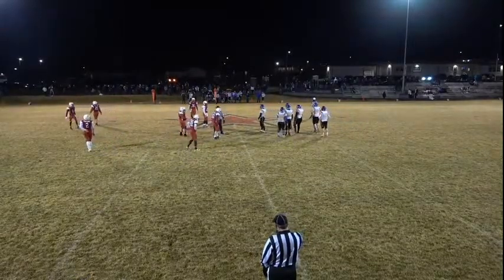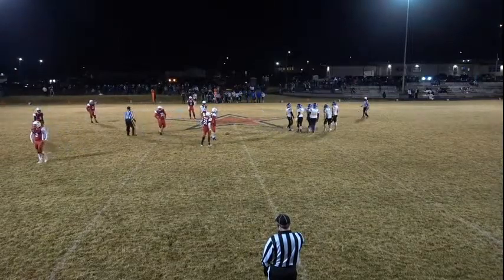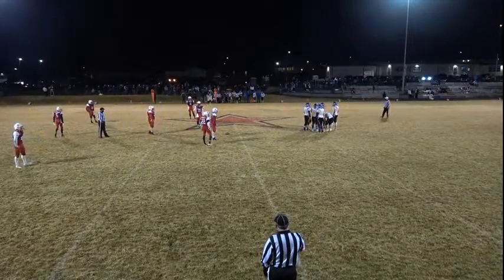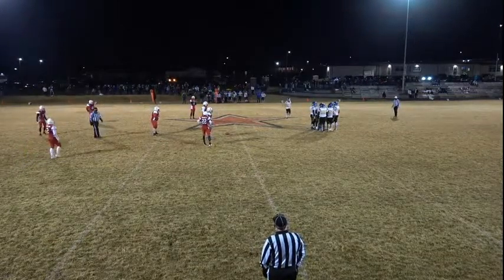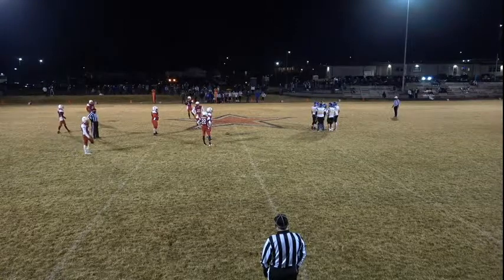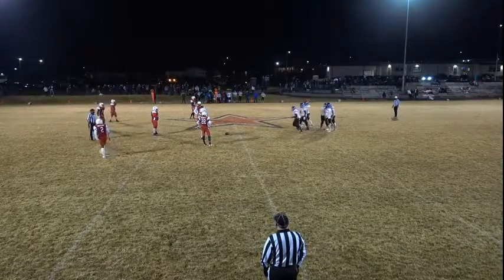Fourth down and long yardage. Ball at the original line of scrimmage, about the 49-and-a-half. Good to see Josiah get a couple tackles tonight. 700 minutes on the clock would be a long time. It would. Fourth down and 10. Rangers leading 60-14.